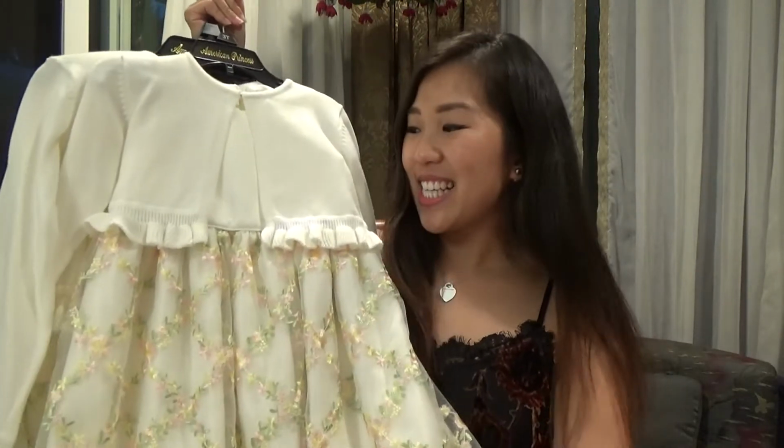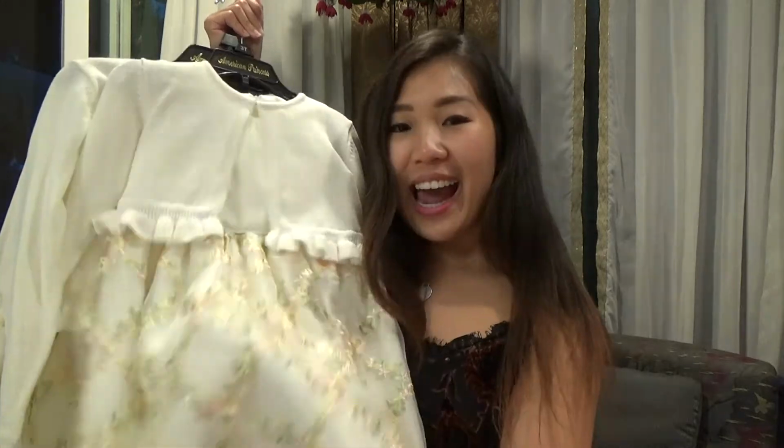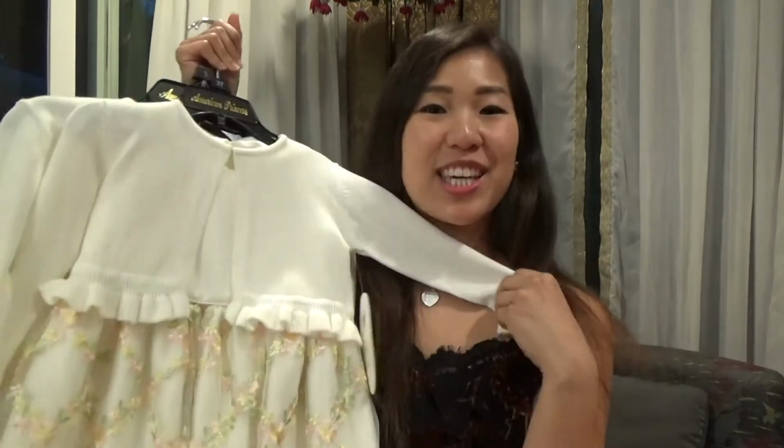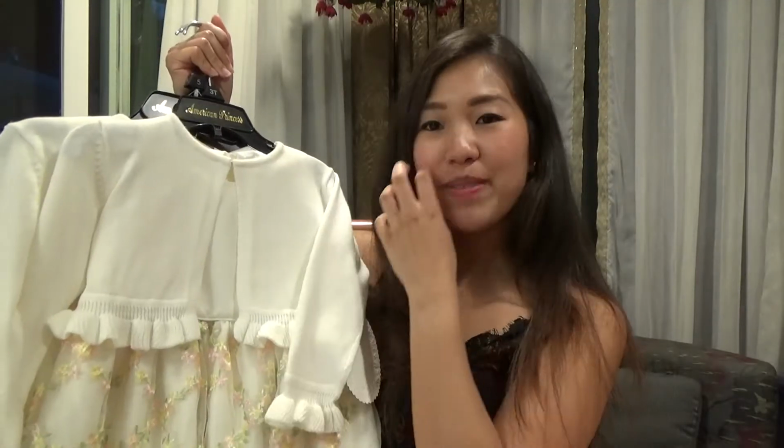These are the dresses that I got for them. I love this dress because it has all of the colors that I love. It has pink, green, and gold, which are the colors of our wedding. I love the detailing on this. I love the embroidery. It comes with this cute little cardigan. Look at the sleeves. It's so cute. I really hope that they like it. Half Moon Bay tends to get a little bit chilly.